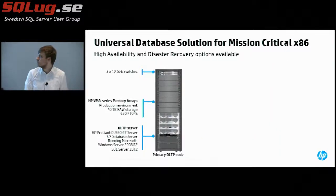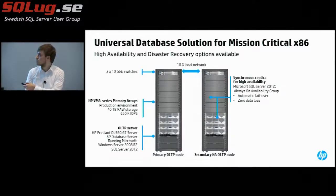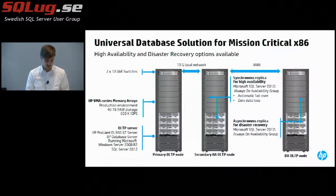For high availability, what we would do is just use the AlwaysOn availability groups, have a synchronous replica in the same data center. If required, a third data center, we could have a DR node with asynchronous mirroring basically in the same AlwaysOn availability group.